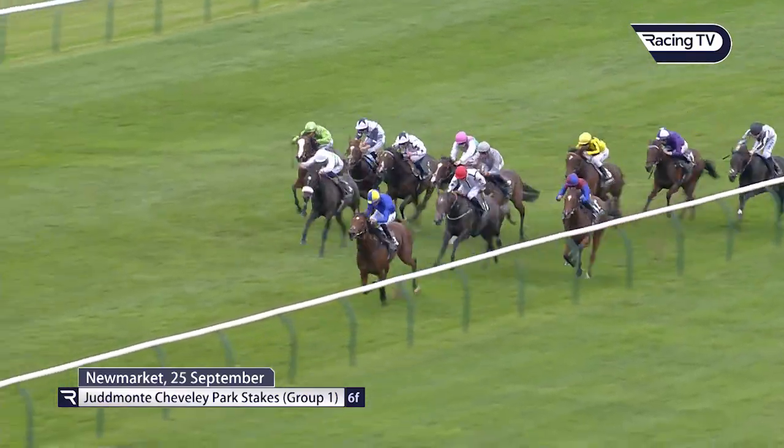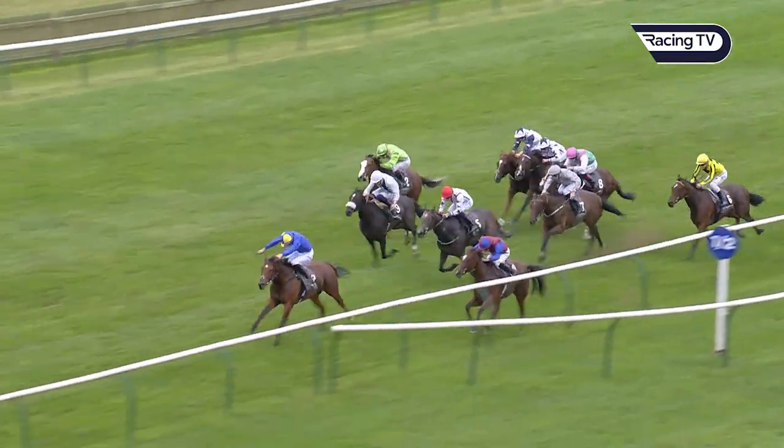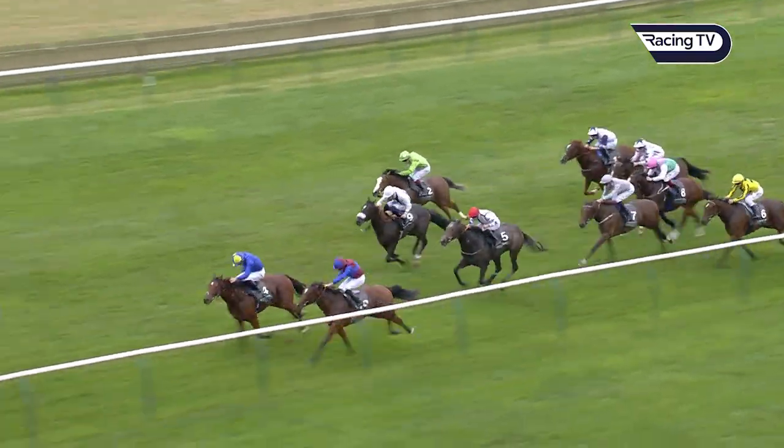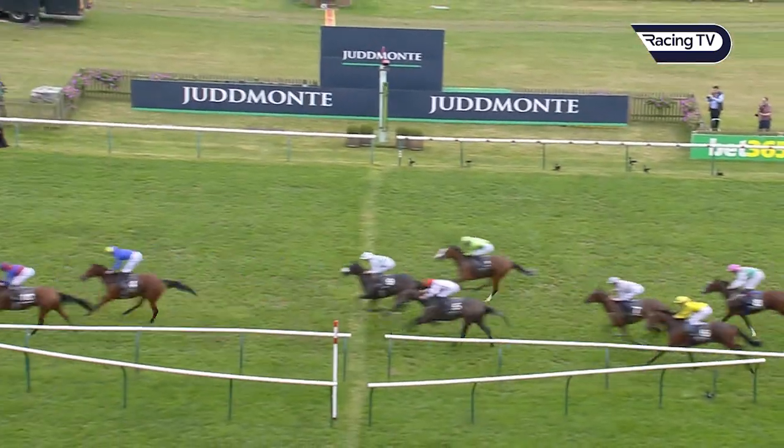I thought in Goodwood, when it was soft ground, she was electric. She had a great cruising speed on soft ground. Trip will be fine for her. She's run very well at Longchamp, but the slower the ground, the more effective Illustrating will be. But for me, Illustrating is the one that can definitely overturn form with Gilded.